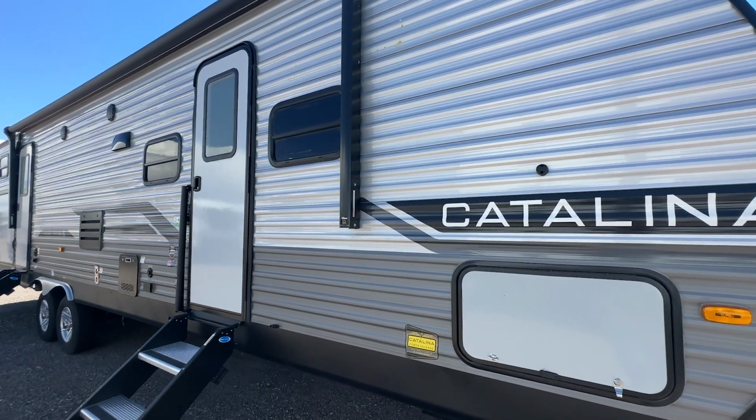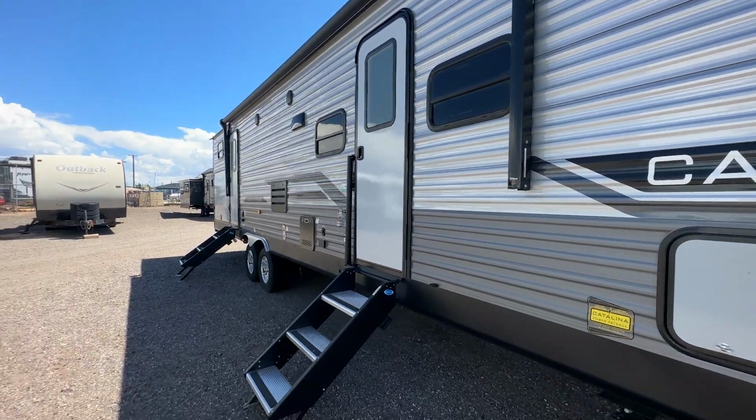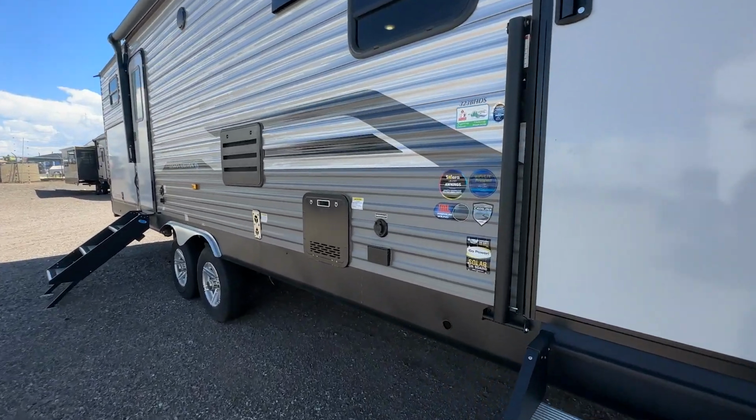Catalina Forest River will give you 1 year roadside assistance on this bad boy. So if you have any issues, you'll be safe. Really nice.